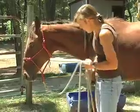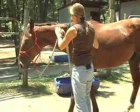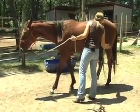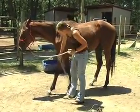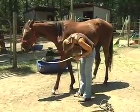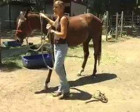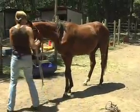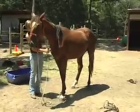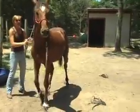So, good boy. So what I'm going to do now is just kind of rub him all over, and I'm just going to try and feel for where his tender spots are. You know, what part of his body he's willing to let me touch, what part of his body he's going to tolerate me to touch, and what part of his body he's definitely not going to allow me to touch. And all of that gives me some insight into his nature.